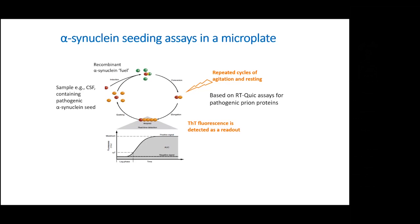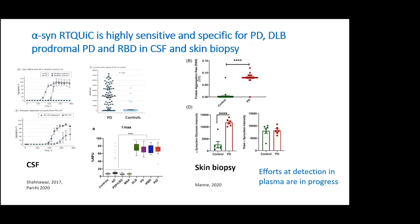One adds a bit of thioflavin, which can detect amyloid configurations and measure fluorescence. And lo and behold, over time, a large fluorescent readout occurs if there were seeds. Here are data from some of the earlier studies in this area, and there are now at least 100 from some very, very large cohorts. This shows the difference between CSF from Parkinson patients, where you do get seeding. In this case, it took 200 hours or more, versus normal controls.